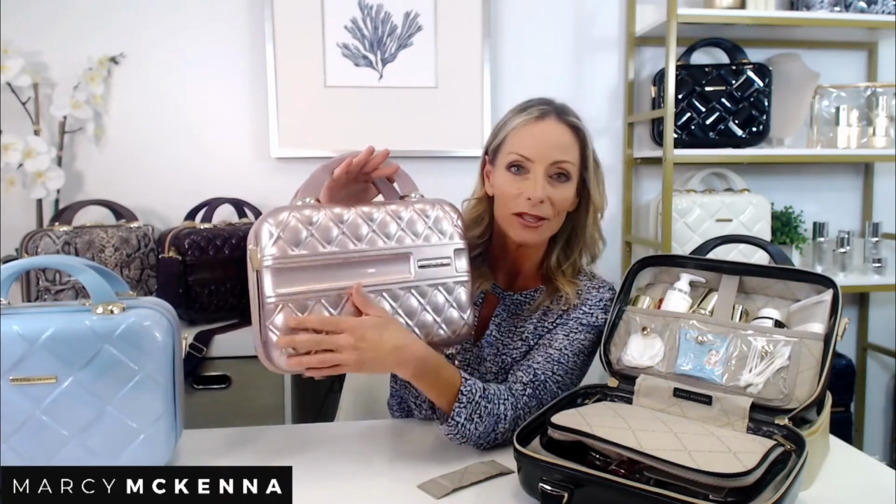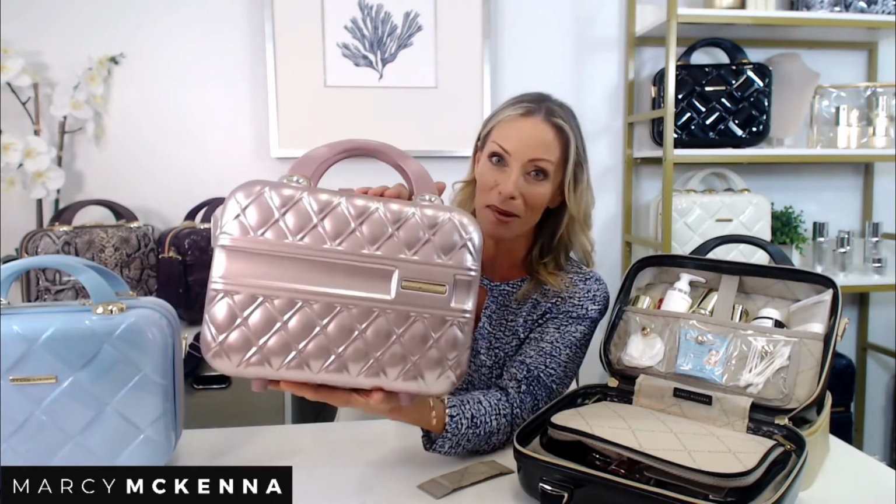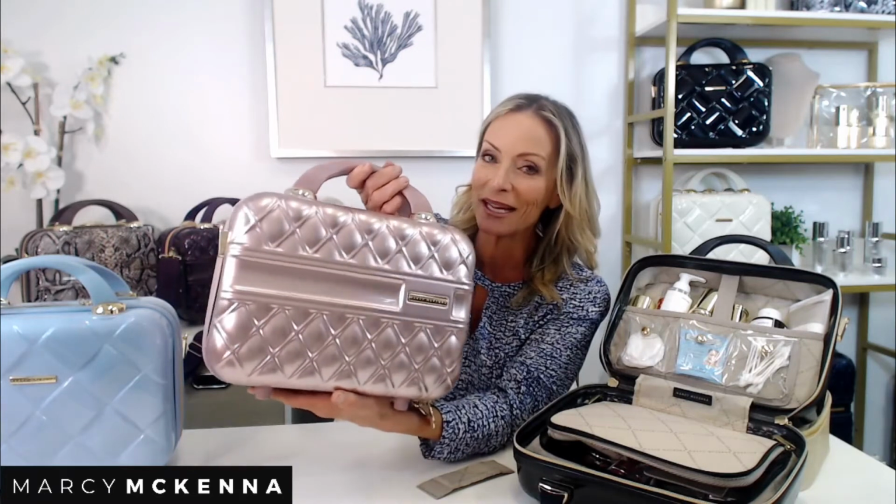So before I go inside, I do want to show you that there are two different styles. This is the classic couture quilting. This was the original, the very first beauty case that I created. Very, very popular because it does have that Chanel look to it. And it's so classic and elegant, and it does not go out of style.